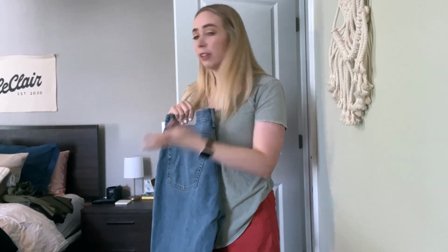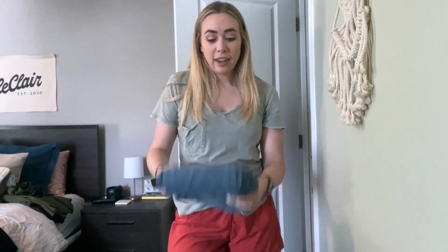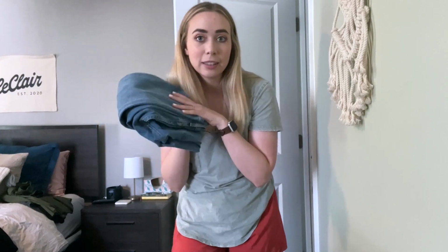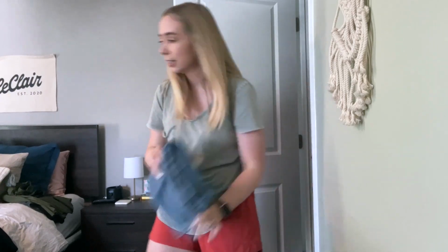So I think that I'll bring these to try them on with outfits and stuff. I feel like they'll look cute with that black tank top that I just pulled. So these will probably be my go-to jeans. I might even wear them today. Well, no, probably not in the car. But these might be something to ride home with on Sunday. So I will be bringing these blue Everlane jeans.